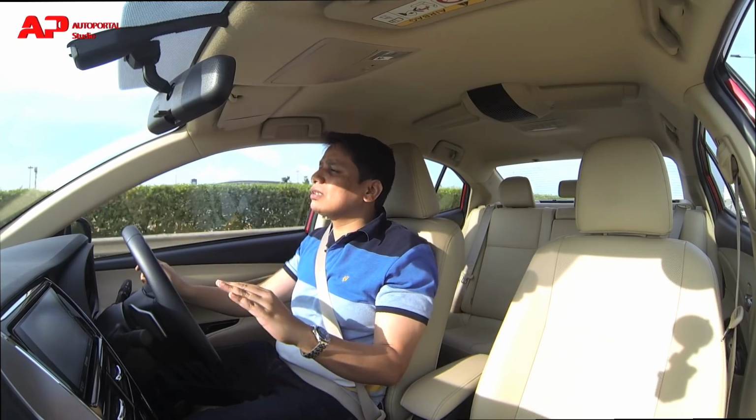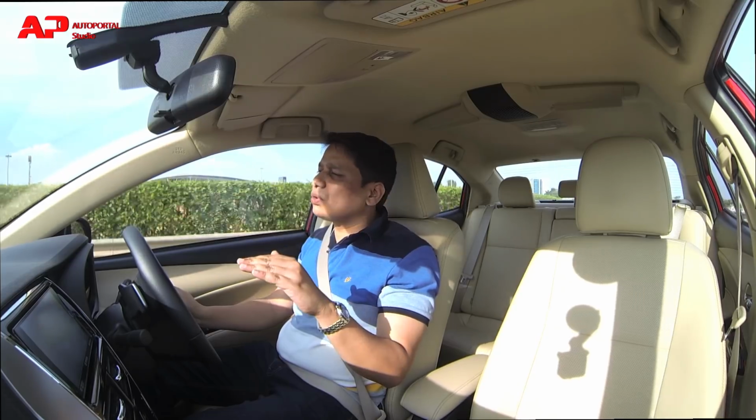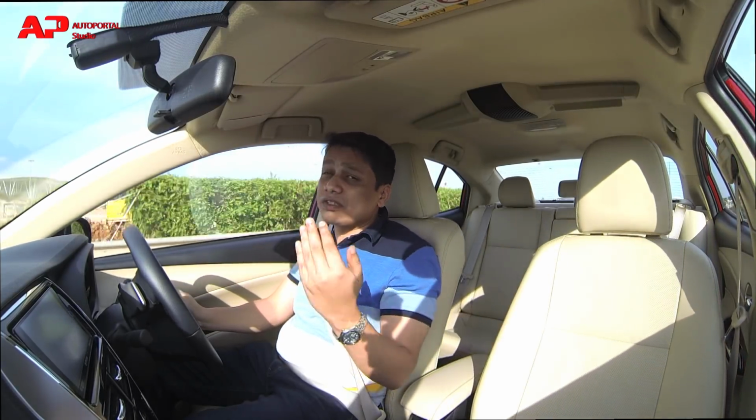Out on the highway, this car is a whole lot more stable than your ex-girlfriend. It will really stick on the road and offer you great levels of confidence when you're pushing it on the highway doing speeds in excess of 100 kph.